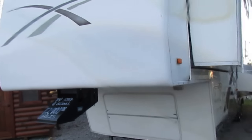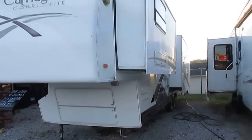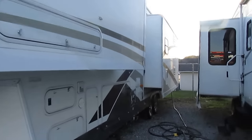Now, folks, if you want to come look at it, of course, we'll plug it up, let you see what works on it, what doesn't. I don't know what works and what doesn't on it besides the slide outs, but I know our drivers hauled this thing a few hundred miles here from where we traded for it.